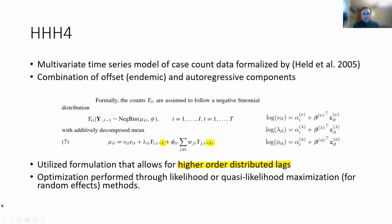It's called the triple H4 model. This is the multivariate time series model that we used. It uses a combination of endemic and pandemic components, the pandemic components being the autoregressive component, which relies on previous case counts from prior days.